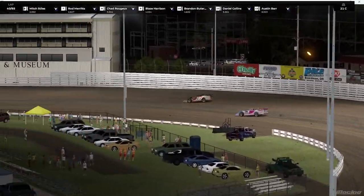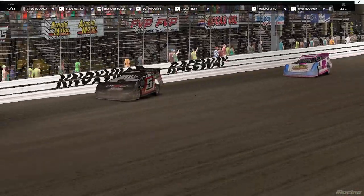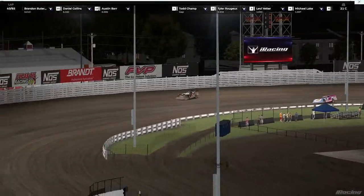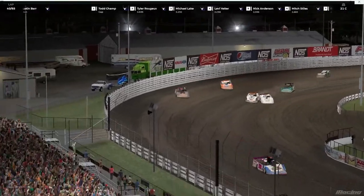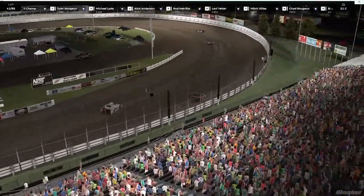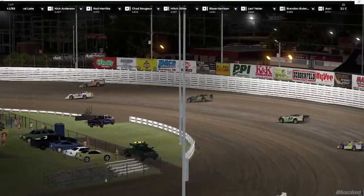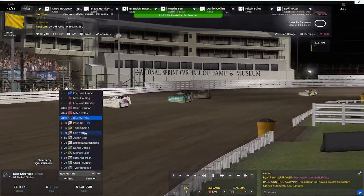Champ from an 11th place starting position. What's he going to have left at the end? And there's been a lot of contact back here in 3rd position. Nick Anderson, Levi Yetter get together. The yellow flag is out. Caution flag is out. What did we miss? What is the caution?